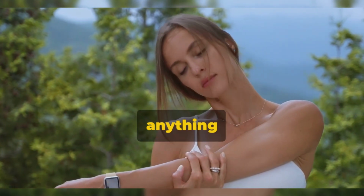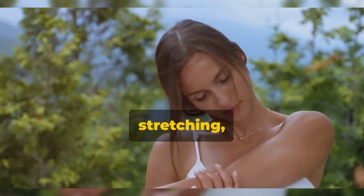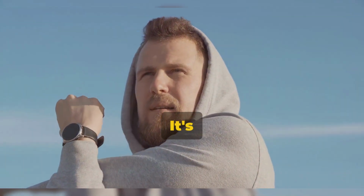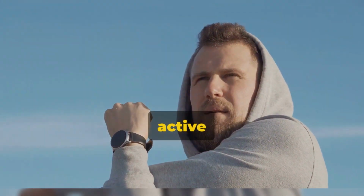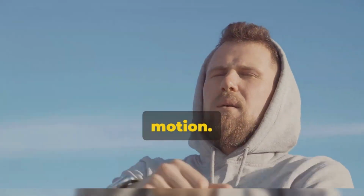This doesn't have to be anything strenuous. Simple exercises such as arm circles or gentle stretching can do wonders in maintaining the flexibility of the shoulder joint. It's about keeping the shoulder muscles active and engaged, preventing them from stiffening up and losing their range of motion.